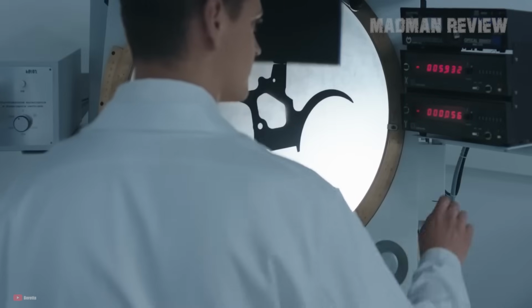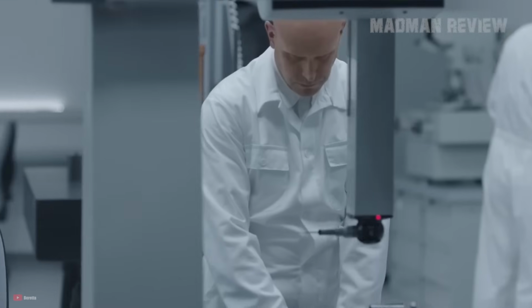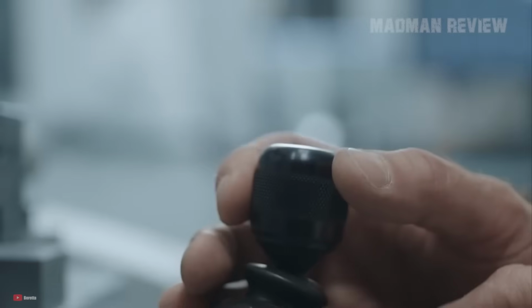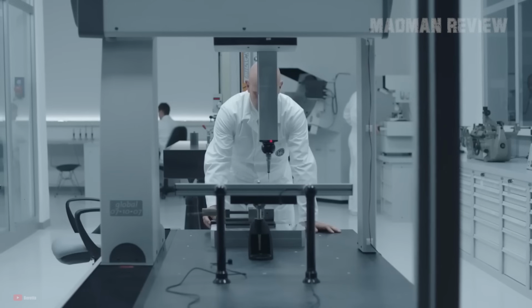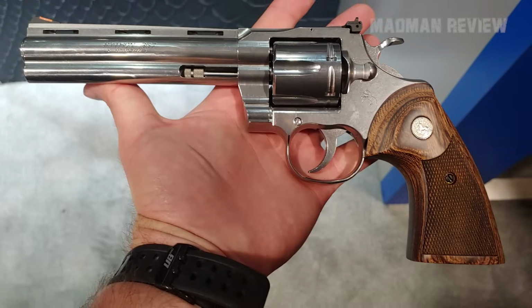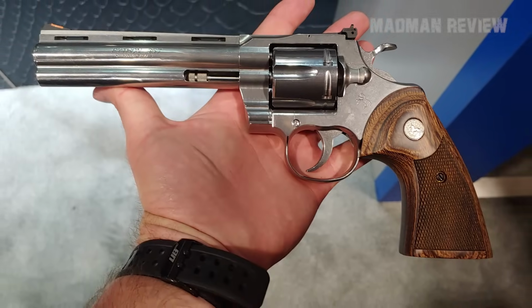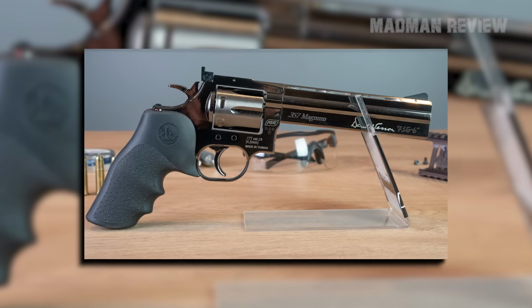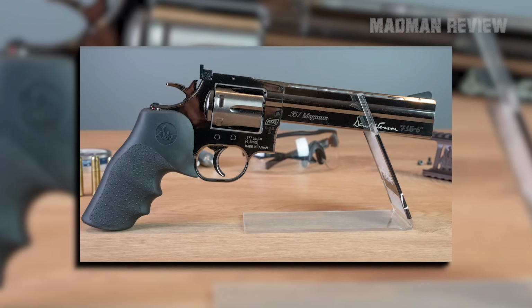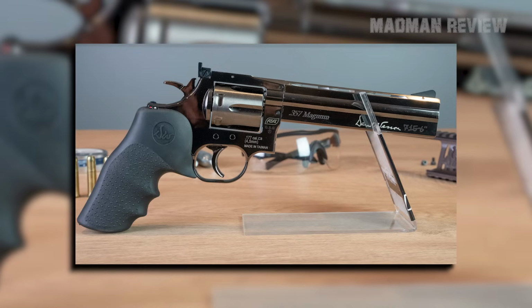Sadly, it was discontinued in 2018. Pundits speculate it was because CZ bought Colt, and it doesn't make sense for them to make more Dan Wesson 715s when they can make Colt Pythons, which are like 1,000 times more popular. Doing that would essentially cannibalize 715 sales, which were already low to begin with.